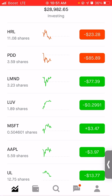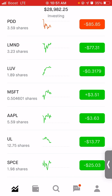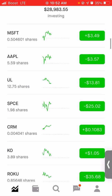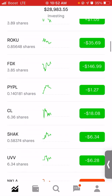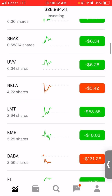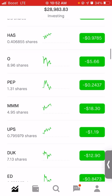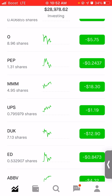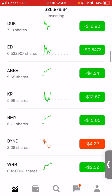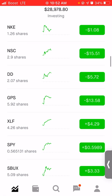And even if it doesn't go much higher, I'll still be collecting a very stable dividend in the meantime. We have a decent sized position in Apple, in Unilever, Coke, Colgate Palmolive, Universal, which is another tobacco dividend paying company, Kimberly Clark, Target, Realty Income, which is a monthly dividend paying REIT, Duke Energy, AbbVie, Bristol Myers, MLM, Norfolk Southern.